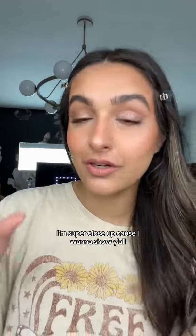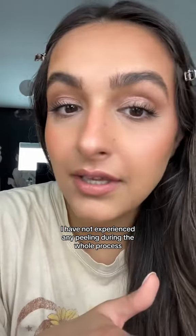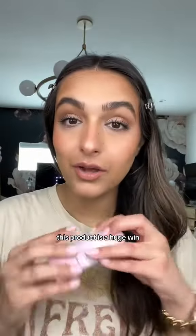I'm curious to see how this will wear under makeup and sit under makeup, so we're gonna go ahead and do the whole face. This is the finished makeup look. I'm super close up because I want to show y'all I have not experienced any pilling during the whole process. So for me, this product is a huge win.